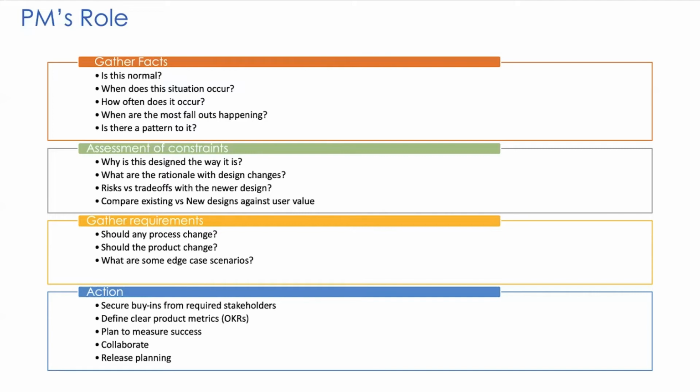With all this kept in mind, as a PM, what I did was to first understand and gather, is this a normal behavior on the app today? Collect the facts. Always it's good to collect the current facts and then come up with a delta so you clearly have a vision towards how you're improving the product or the process. When does the situation occur? Is it more occurring on the app, or is it more occurring after in the clinics?